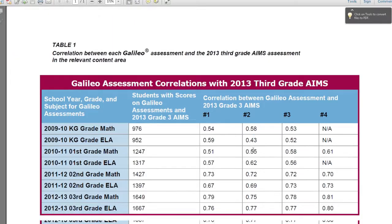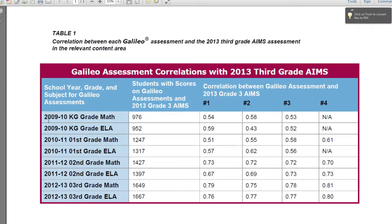So here we have the statewide Galileo assessments administered in each grade and content area in math and ELA, and then their correlation with the statewide assessment administered at the end of third grade in the relevant content area. As you would expect, the strength of the correlation increases as the time between the two measures decreases. Recall, these are kindergartners, their scores on kindergarten assessments with respect to the statewide assessment administered 4 years later. Even so, you can see that even 4 years prior, the correlations are still moderate.